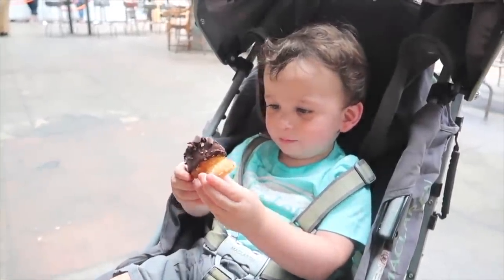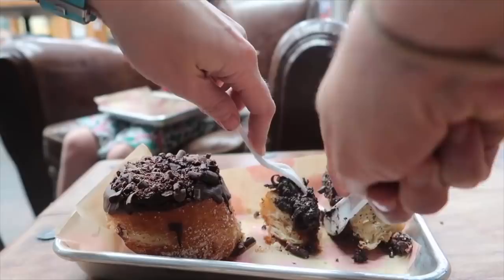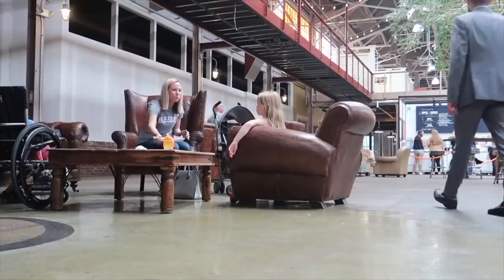Frosting is so good. Yummy. Life by Chocolate, Colin. What do you think? All right, these might be the most delicious donuts I have ever had. I'm eating the Life by Chocolate, which I got for Colin and myself, and it is so, so good.